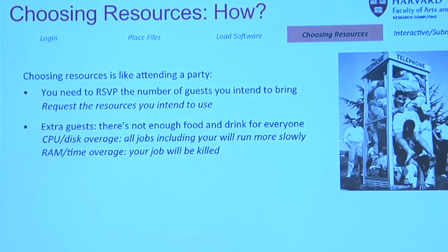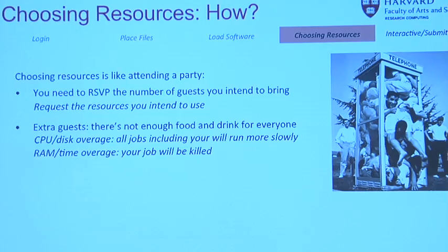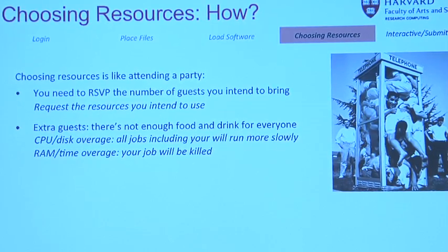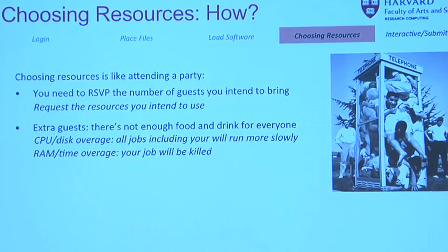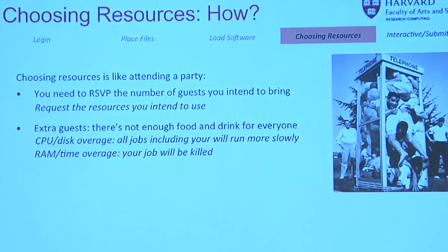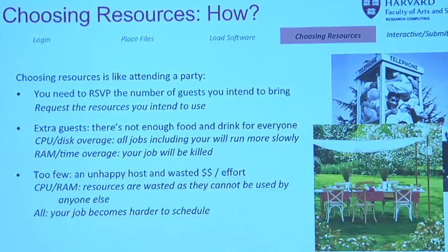Okay, so if you bring extra guests, there's not enough food and drink, and the host will probably be kind of pissed that you showed up with lots of extra people. Slurm's kind of the same way. It will try to accommodate you. The problem is that if you go over disk usage and CPU usage, because you are restricted into a sandbox, your job will run slowly as you try to do more work with more CPUs that you're not really getting. But if you actually use more RAM or more time, your job will get killed because you've actually gone over your allotment.